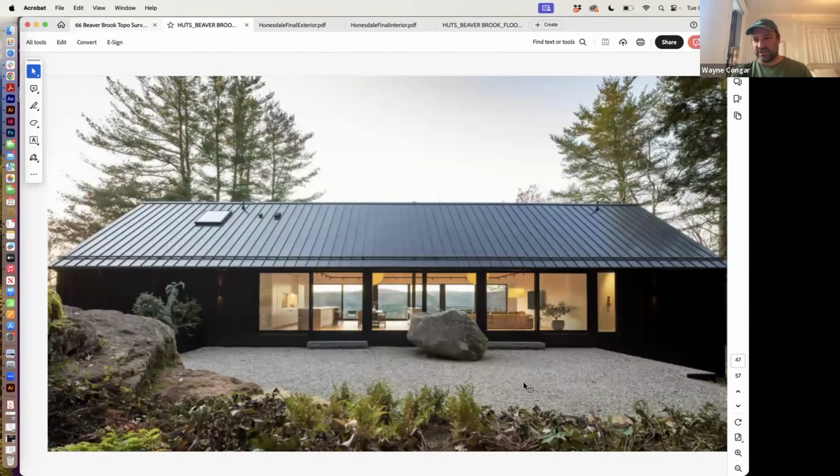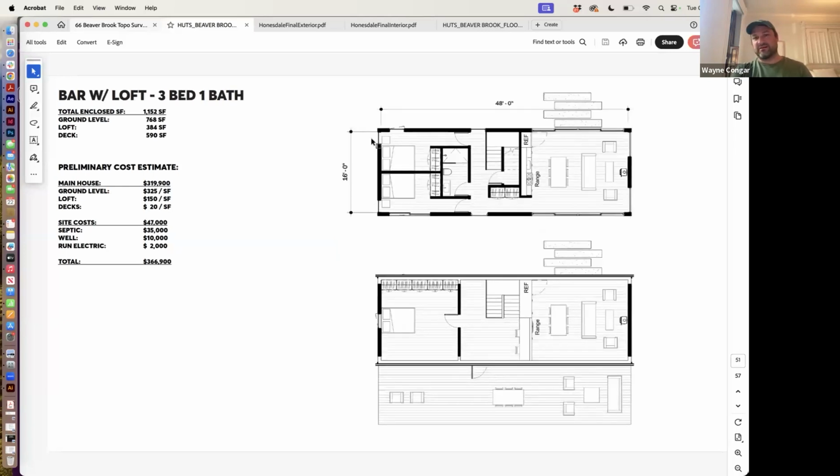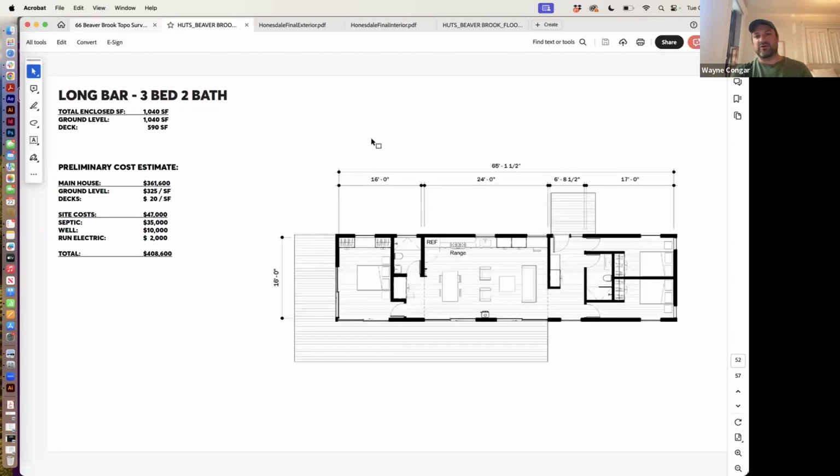Again, looking at some other bar-shaped home precedents, places that framed the forest view, where the house was as much a linear view-framing device as it was a way to organize program. So our first cut here was looking at our medium bar out of the box and starting to price that as a two-bedroom, one-bath, relatively efficient structure. Then how to expand it and look at an iteration where we'd add a loft. And then another version where we go a little bit longer along the topo lines.